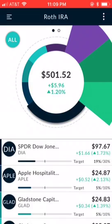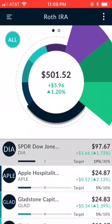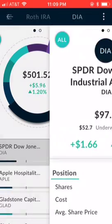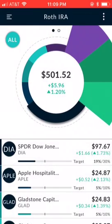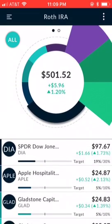This can take maybe 30 years. This could take maybe 60 years. I don't know until I really start looking down the road as far as what this account is going to do. But yeah, just to keep it simple, guys, this is my Roth IRA in a nutshell.